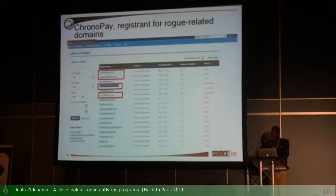This is also a document that was obtained through that breach in 2010, and you can see that the guys at ChronoPay are really the ones doing this anti-malware campaign. They're the ones who are registering these domains. I can't really see on my screen because it's really small, but I hope you can see up there what are the different domains that have been registered. Some of them have already been used, some of them haven't been used, so I wouldn't be surprised if they were to be used in the future.